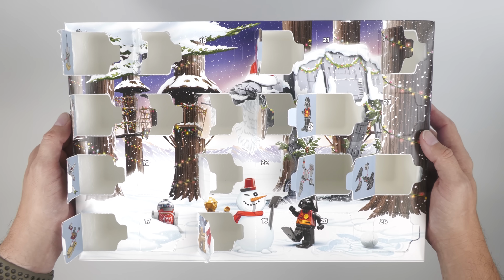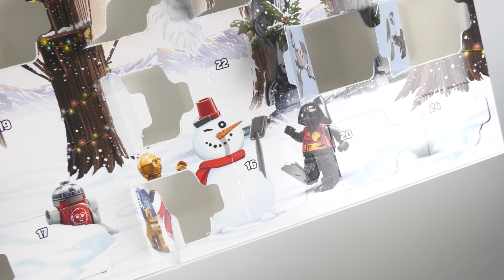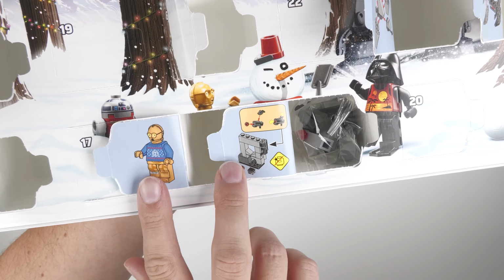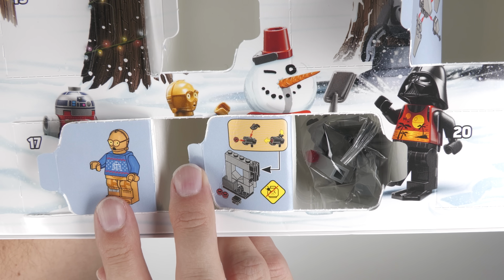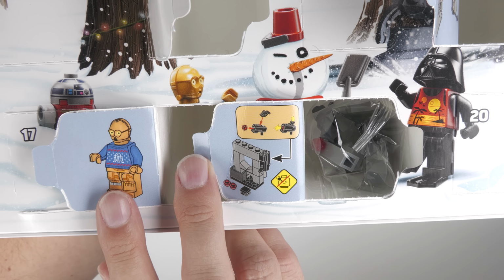Next we have Star Wars, which remains a contender for Advent Calendar of the Year. We are of course going for door number 16 if I can find it, and oh my, oh no, it was gonna happen. Oh, I see. Oh, now that's going to make my life difficult. Oh, after yesterday.